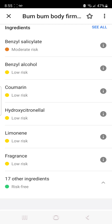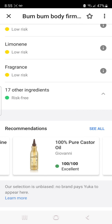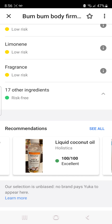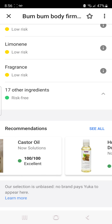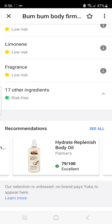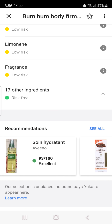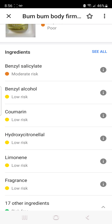Yeah, limonene, low risk, low risk, low risk. Let's see the recommendations. Castor, we got a lot of castor oils here. Well, 2 of them. Coconut oil. I do like my coconut oil. Coconut oil, almond oil, castor oil, snail serum, nice. I like that. I actually have this, Hydrate Replenish Body Oil, I'm pretty sure, or I did at one point. I do like Palmer's. Palmer's is actually quite nice, and they have really nice smelling fragrances as well.